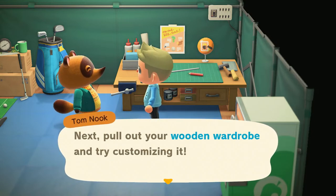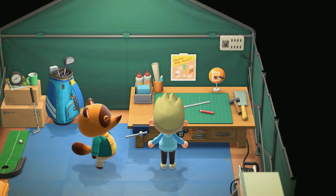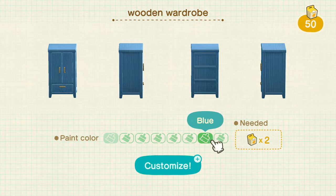Craft two fences, make sure you've done the workshop. All right, here we go. What color do I want this furniture? Should we go blue? Let's go blue.